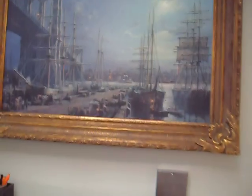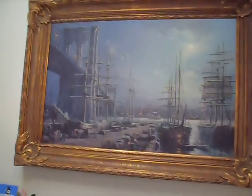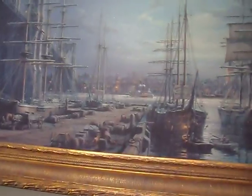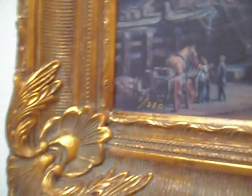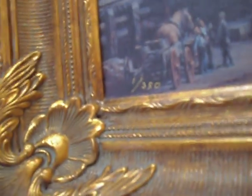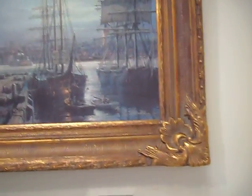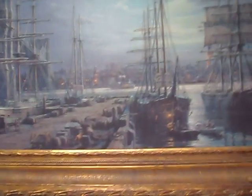This is a giclée that I had done. It's the first one. I saw it online, and they wanted $37,000 for the painting, and I called up the artist, and he was willing to make the first giclée. You can see that it's one of 350. And it's just a gorgeous painting of the Brooklyn Bridge that I just love. You can't see the detail here, but it's incredible how much research he did just for the background, which is obviously Brooklyn. He wanted to be historically accurate.